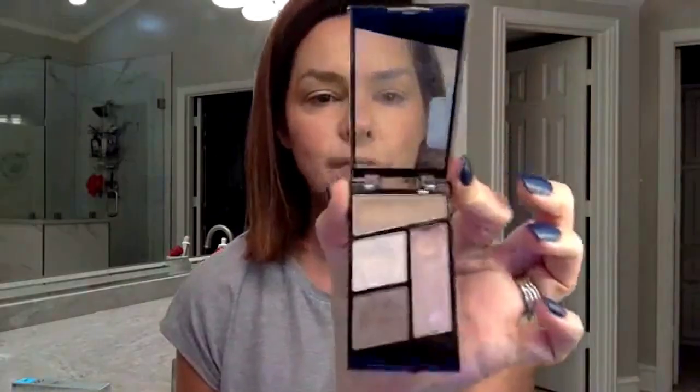I have deep set eyes, so I try not to do anything too dark in my crease because it makes them look even deeper. And then if you want to, you can also do a little bit of a highlight at the brow bone. I'm using a different eyeshadow quad for that. This is Wet n Wild Walking on Eggshells. I've loved this little quad for many, many years. And it's super cheap. I think it's like $3. But you can just apply a little bit of that at the top of the brow bone to give you that nice little bit of lift. It also defines your brows a little bit too. All right, that's it for eyeshadow.